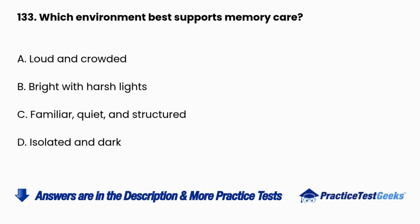133. Which environment best supports memory care? A. Loud and crowded. B. Bright with harsh lights. C. Familiar, quiet, and structured. D. Isolated and dark.